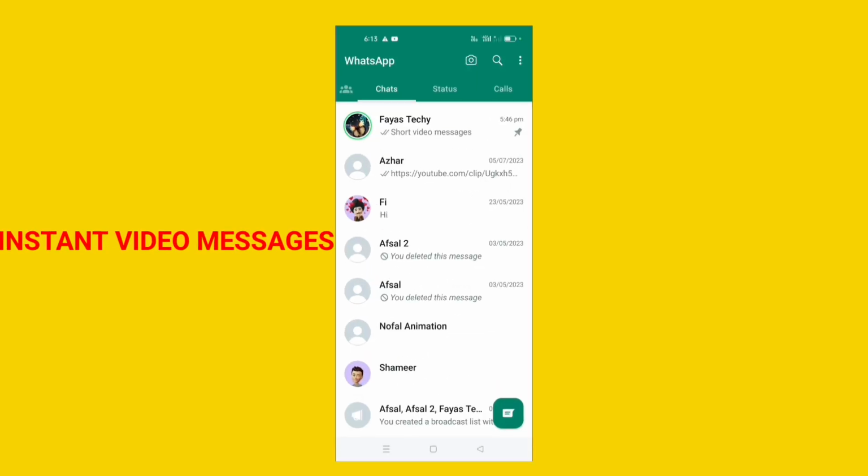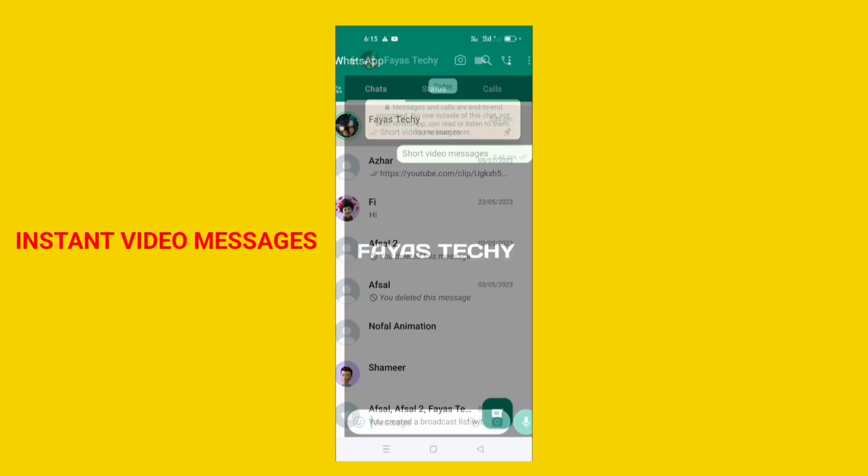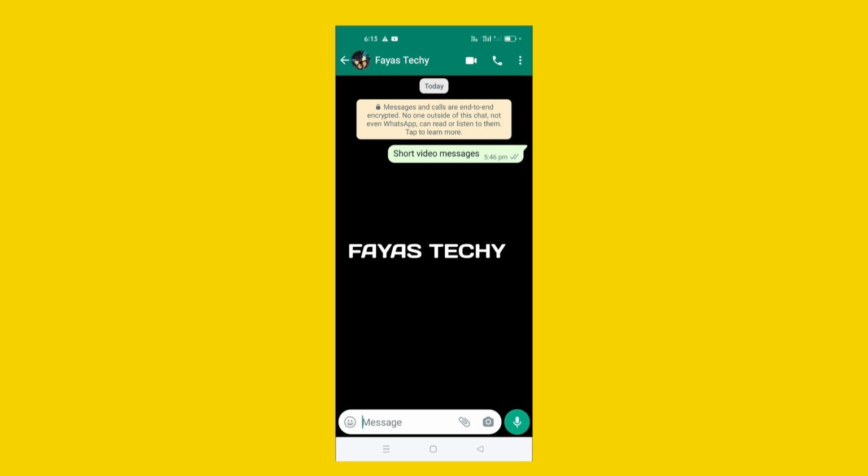Say hello to short video messages. Record and send quick clips in seconds. Just tap on the audio icon, it will switch to video mode, then record the video, send instant video messages.